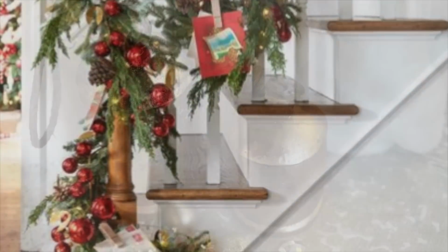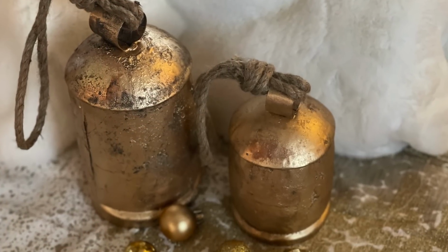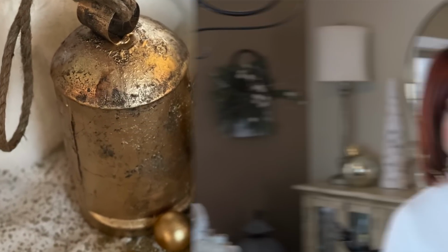First of all, Christmas bells. Bells are traditionally known to ring in the holiday season.